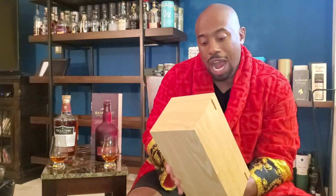There are 7 different tree numbers that this comes in. So if you find it, it's going to say virgin Irish oak, and they have 7 different trees. Those 7 trees have a lot of similarities, and some slight differences. I believe tree number 5 was the one that sticks out a little bit more from what I've heard. It tastes more like a cognac-influenced one. But this one right here, I have tree number 6.